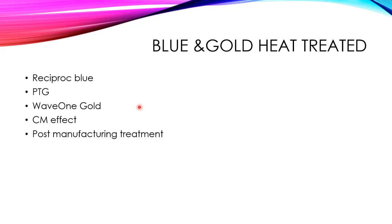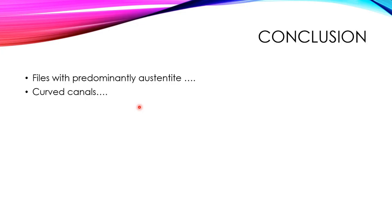And we have another Micro Mega file, that is 2Shape, which shows T-Wire technology. It becomes highly flexible when we put the file into the canal, and when we take it out, it regains its shape. It has increased cyclic fatigue resistance and improved flexibility. But we don't know how it has been manufactured, but it is based on T-Wire technology.